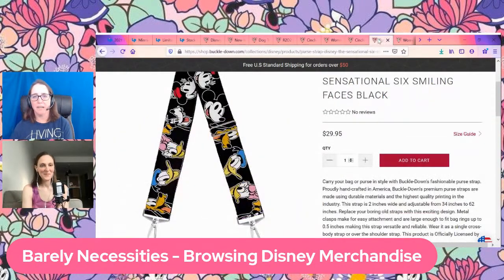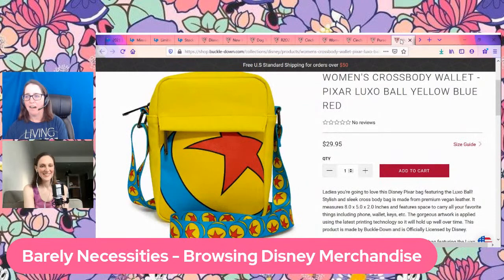I also noticed that they sell wide straps that you can put on a purse, if you had a purse you were looking to swap out the strap on. And my favorite, how cute! So cute. It's an 8x5x2 wallet, so it's not incredibly large, right? But it's got the nice strap on it. It feels like something that makes it nice to just walk about if you've got a dress that they didn't give you pockets. Yeah, right? And you don't want to carry around a ton of stuff in the park or wherever you're going.